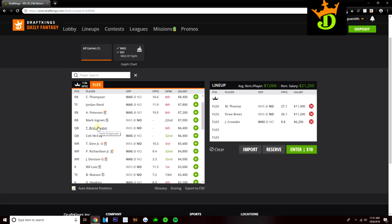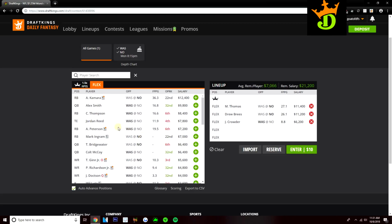I like a lot of the offenses here. I'm probably not going to use defenses or kickers in this game. Maybe kickers, but I don't think I'm going to use the defenses. I like the offenses a lot.